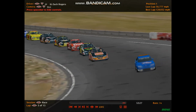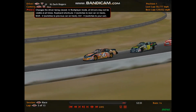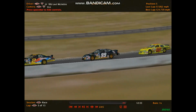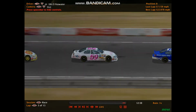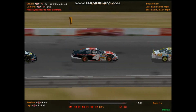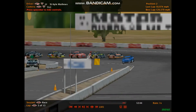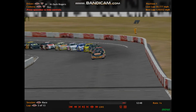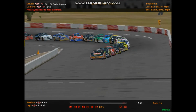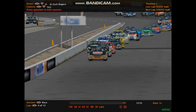Here, Zach Rogers is your leader. Second, as we mentioned, is Kyle Matthews. Third is Jessica Shelton. Fourth is Dylan Young. Fifth right now is Levi McIntyre. Sixth is Mitchell Collins. Seventh position is Quentin Moore. Eighth is Zachary Fitzwater. Ninth, Kat Batson. And William Brock runs in 10th position as the green flag's about to fly once again. We'll be back underway on lap number 4 here at Riverside as the field anticipates the start of the restart here, and we are back underway here at Riverside.